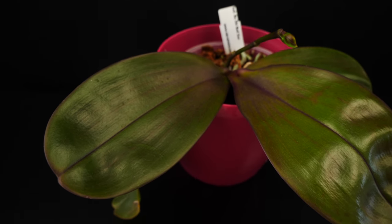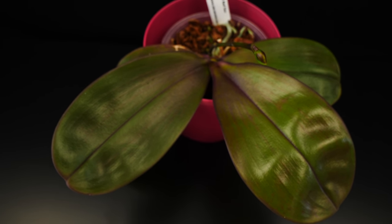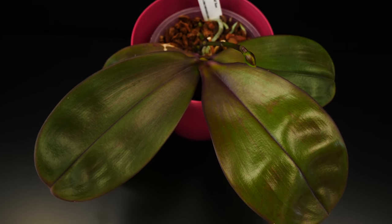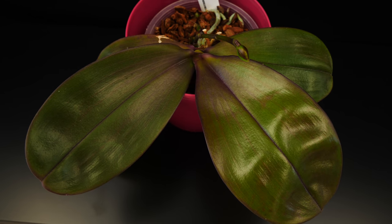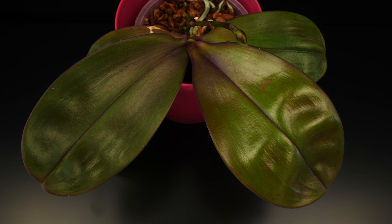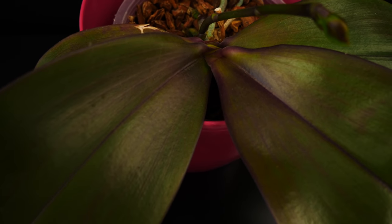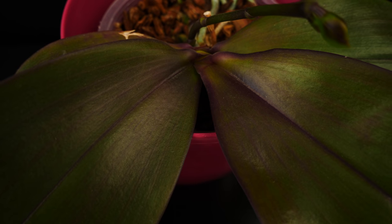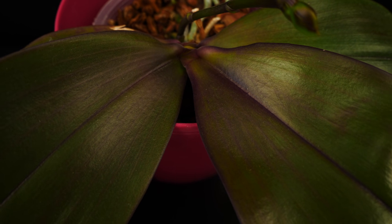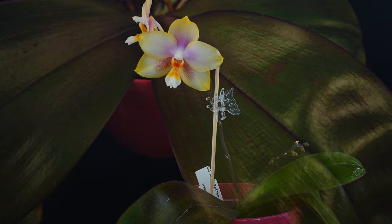Some people call the appearance of this pigment sun stressing. It's not really stress. In some cases, it can signify that you are indeed offering proper light. In some cases, it can signify stress. Its appearance doesn't necessarily have to do anything with bad things, but some hybrids or species will have more of this pigment than others. As for the flowers of this particular orchid, they're not the showiest.